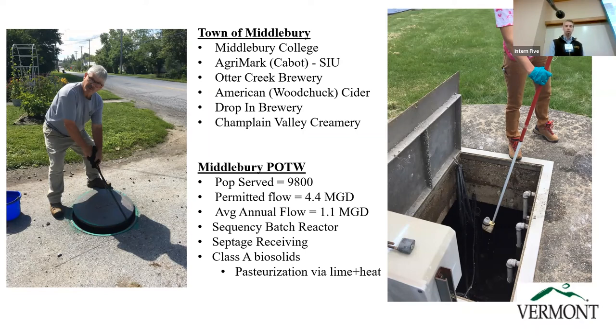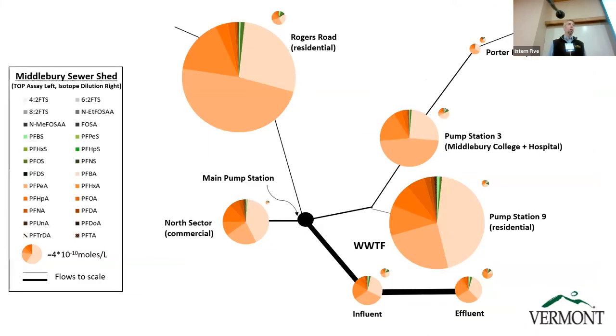They do make a class A biosolid, they do take septage. It's a classic Vermont town. Breweries, ciders, dairy, and a college, a very good college, Middlebury College.